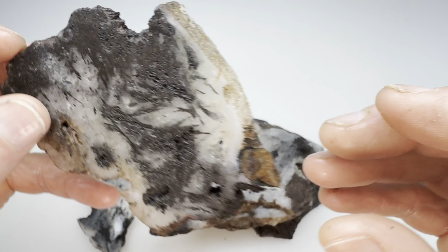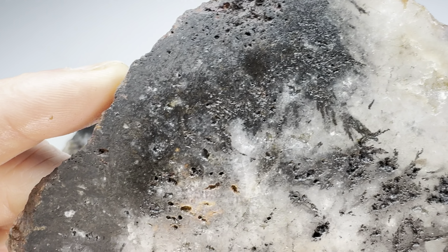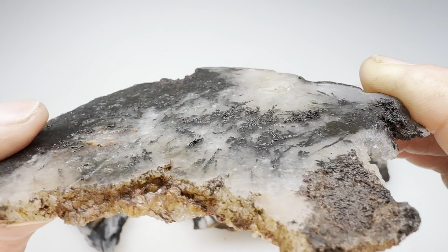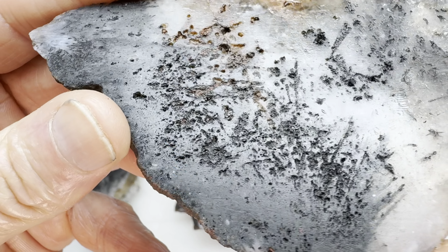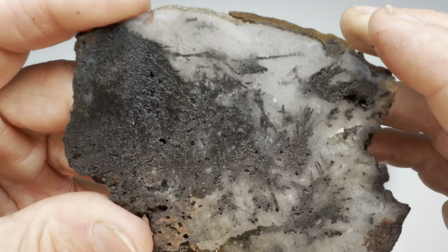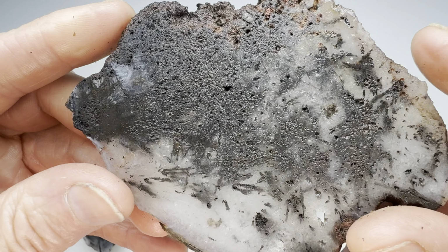But it's within quartz, and quartz is not so much fun to work with. I mean, I could try to make a cabochon out of one of these slabs, and maybe it would shine up, but it would be pitted. As you can see, it's a very coarse, oh, look at that right in there. That's just ugly. So not what I was hoping for. Bummer, but that happens.